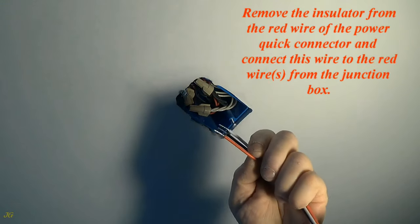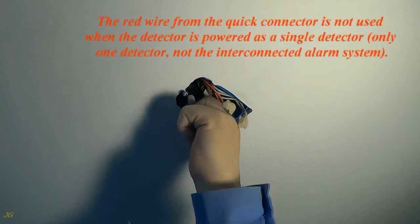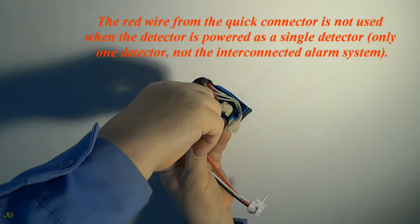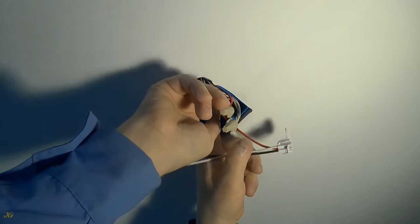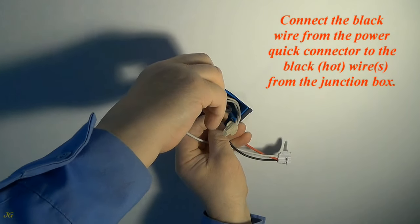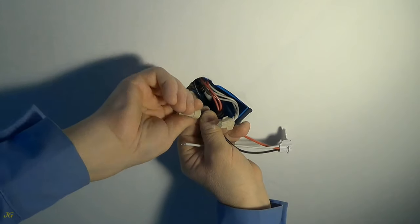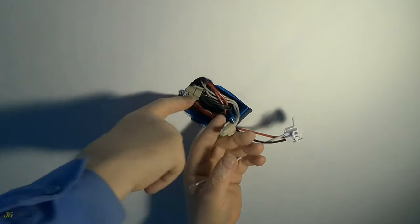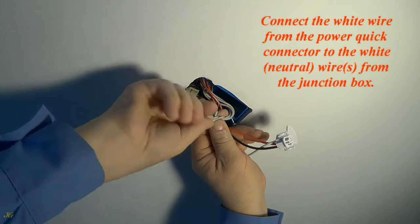Remove the insulator from the red wire of the power quick connector and connect this wire to the red wires from the junction box. The red wire from the quick connector is not used when the detector is powered as a single detector, not as part of an interconnected alarm system. Connect the black wire from the power quick connector to the black (hot) wires from the junction box. Connect the white wire from the power quick connector to the white (neutral) wires from the junction box.